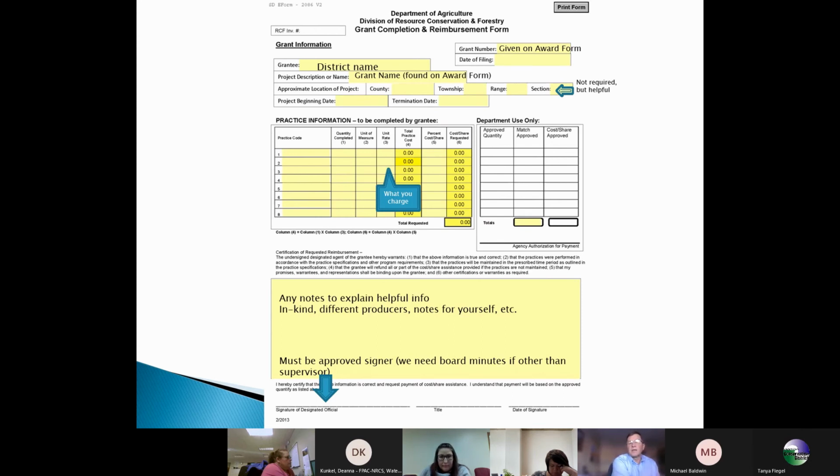Now it'll come to the end where I'll oftentimes send this sheet back to you, and I'll have filled this box in with an approved quantity or approved match and cost share, what I approve. So if you charge more than the docket rate, I'll just be giving you less than what you filled in here, and that's fine. I'll give you what I think we're allowed to give you, and then the rest again is going to be your local match.